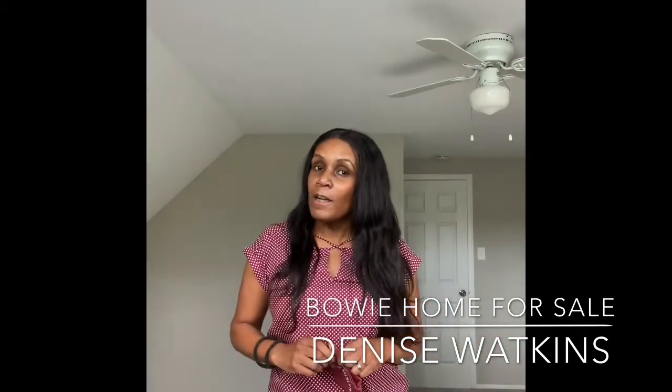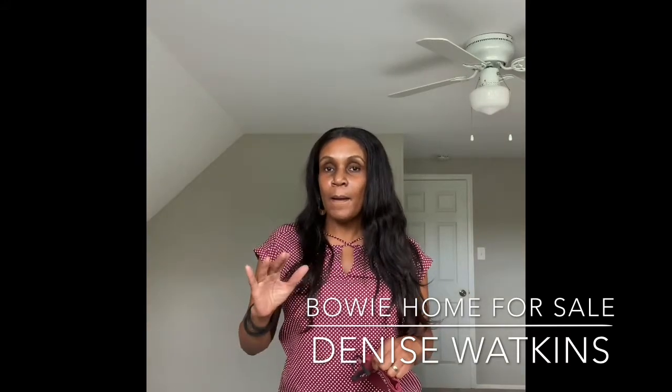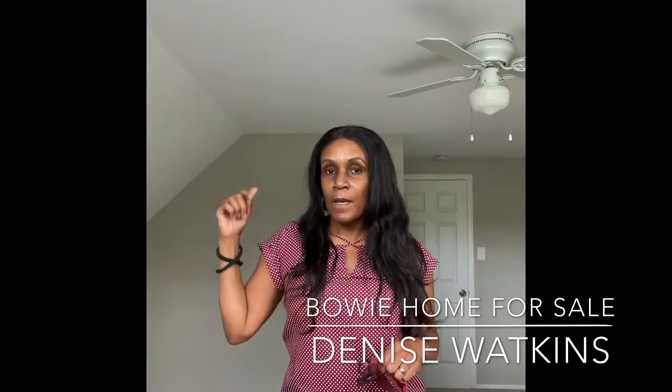It is a Cape Cod. It's 4 bedrooms, 2 baths. 2 bedrooms on the first level, 2 bedrooms on the second level, 1 bath on the main level, and 1 bath up on this level.